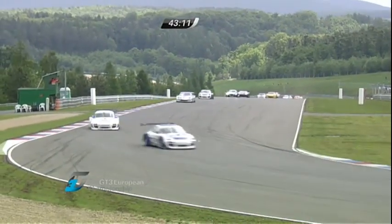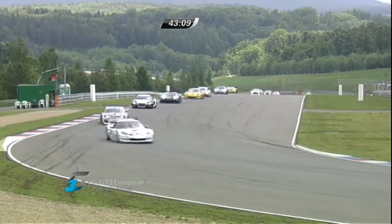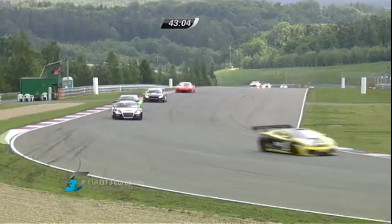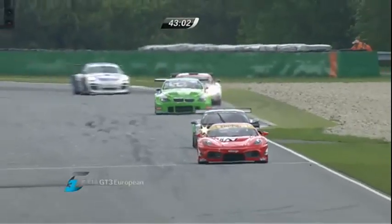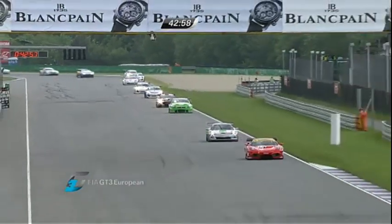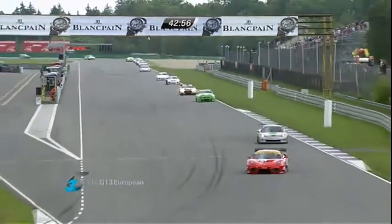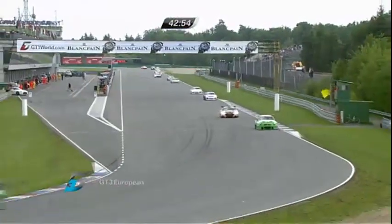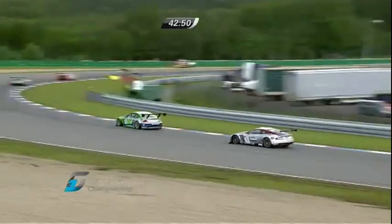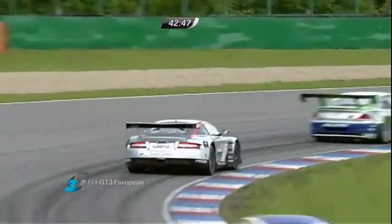Diego Alesi and Mike Parisi, winner yesterday in that Graf racing car. And he's not letting him go, is he? That Corvette's trying very hard, actually, and virtually identical times from these two leaders, and they're pulling away quite comfortably from the BMW at the moment. Yeah, separated only by 0.03 of a second on that last lap, and Mike Parisi just a few hundredths quicker than the lead car.